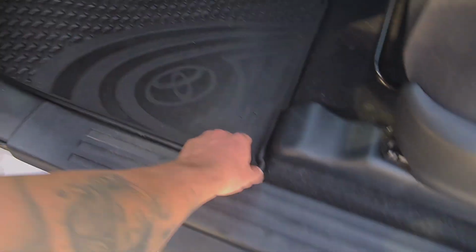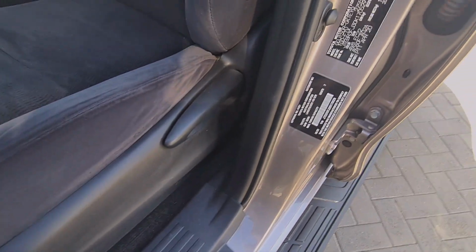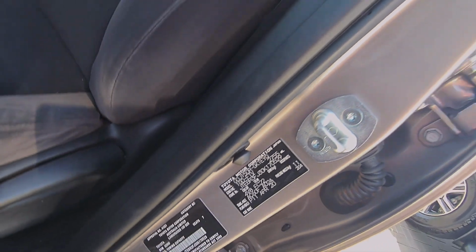Same through the entry point as well. So the genuine Prado mats the whole way around as well. Very clean underneath them. That main entry as well, very clean. You've got your building compliance plates there for you too.